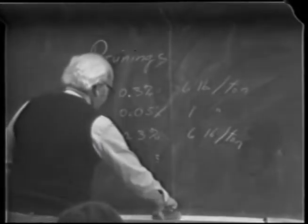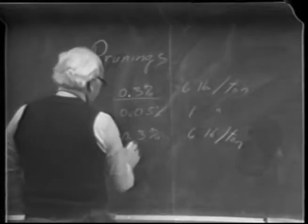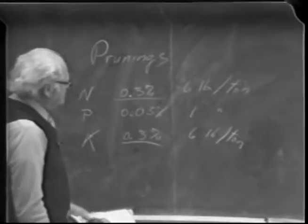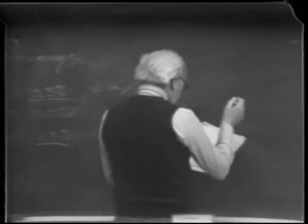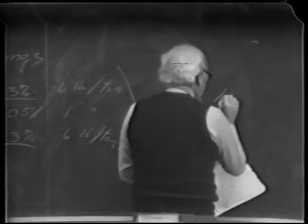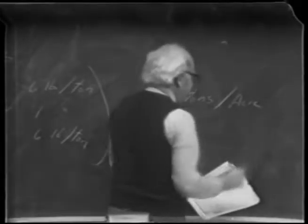So the thing you might remember here is that you can forget phosphorus in it, and the nitrogen and potassium are about the same at about 0.3%, which gives you about 6 pounds per ton. Well, that doesn't tell you anything until you see how many tons per acre. And generally speaking, you get 2 to 3 tons of prunings per acre.